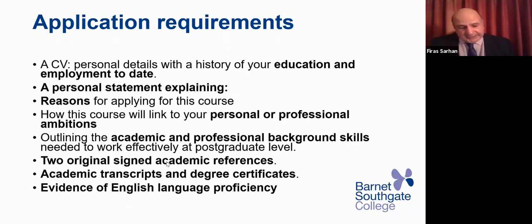Part of the application process is that we would like to see personal details of the individual in terms of their education and their up-to-date employment, and their personal statement clearly stating the reasons why they want to join the course, why they want to be engaged with it, and what personal and professional ambitions the course would develop within them in order to move forward within their career or professional life. We are also looking at outlining their academic and professional backgrounds, to demonstrate their ability to study and function at postgraduate level. And again, we are going to be looking at 2 original academic references to support the information provided, as well as the academic transcripts for their previous studies and degrees.